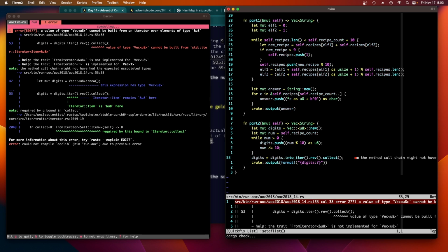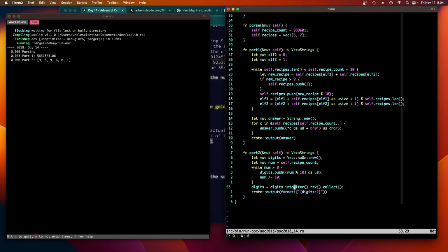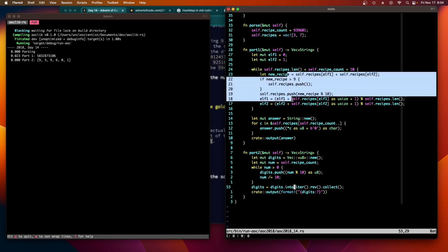Into iter. Blam. Okay, now we have the digits. So now we just need to find this sequence of digits in recipes, and it's probably not going to be there. So we just have to keep doing this loop here until we find it. So maybe I'm going to extract this code out so we can call it from both places. I don't know if it's worth it, it's probably more work. It's probably easier just to brute force it and regenerate the recipes from the start. But I'm doing it this way because I have time.